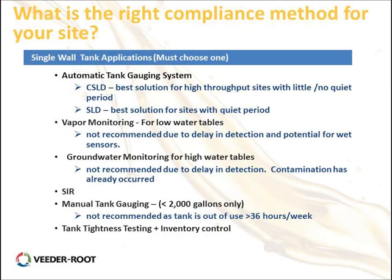SLD, which is static leak detection, is the best solution for sites with quiet periods. So if you are shut down at night and your location closes at 11 o'clock at night and opens at 6 o'clock in the morning, you can run this test every night, and it's going to at least give you multiple test results per month to be able to provide for your regulatory requirements.